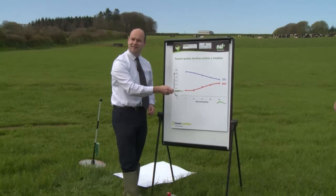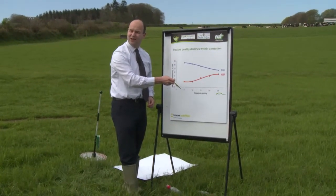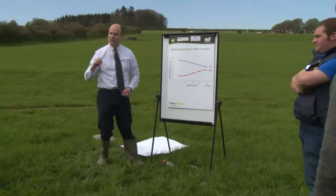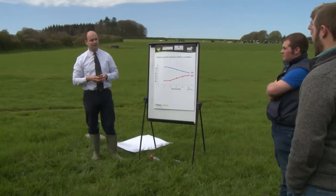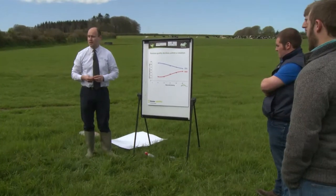What's lignin? Heard of lignin? ADL, it's seen on the forage reports, which is acid detergent lignin. Lignin is the indigestible fraction of fibre. It's wood. It's the woody fraction of fibre. It's like straw. Straw's high in lignin.